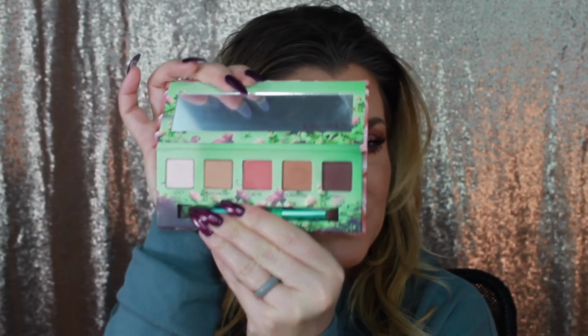Like I said, this was an easy look to come up with, using, well actually now I've used every single one of these shades. Is it necessary? No. You do you however you want to do it. I like to use all of these just so I can show you guys the look that you could create with them.